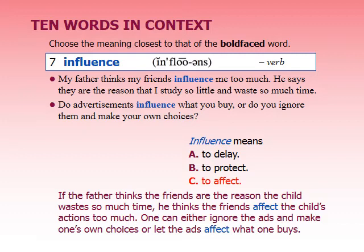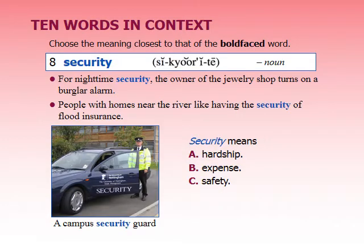So to influence means to affect how someone behaves. In the second example, it's saying, do advertisements influence what you buy? Meaning that the ads that you see on TV or you read in magazines or the newspaper, does that change your behavior? Are you more likely to buy one thing over another thing because of what you see on TV? So influence means to affect someone's behavior, to do something.